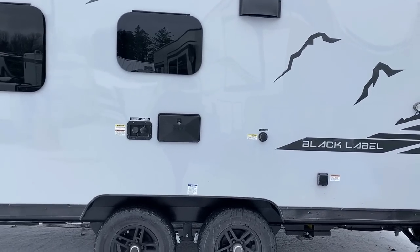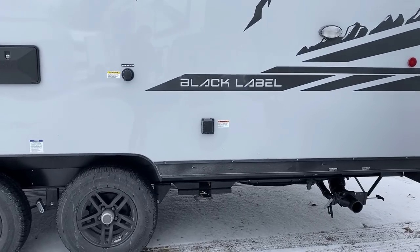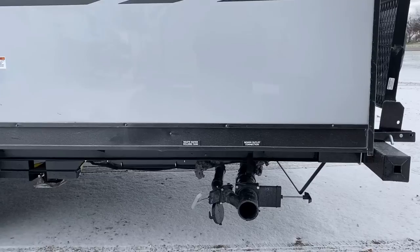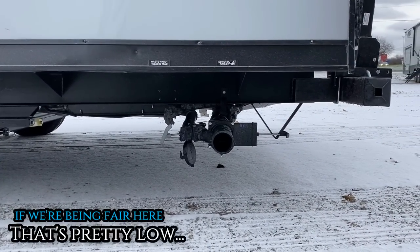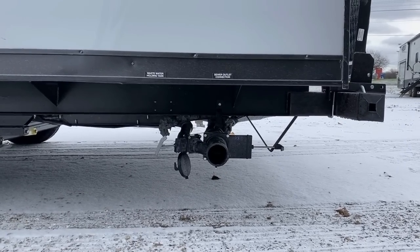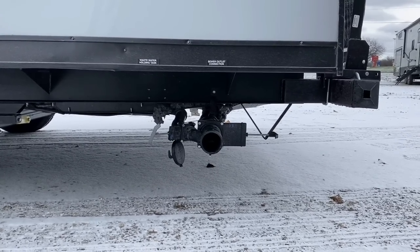Now I like to give you good and fair information and sometimes a bitter pill to swallow so that you know for a fact whether you're finding the right RV or not. There ain't no two ways about it. That sewer pipe hangs fairly low to the ground, and that's going to be a problem for some people all the way in the back of the RV here. Like if you pull up a steep driveway, you're going to have to think about that.